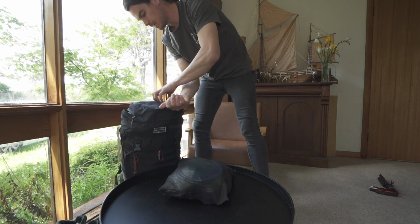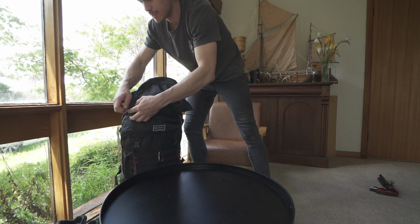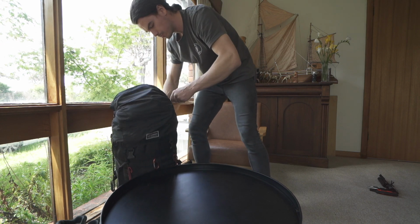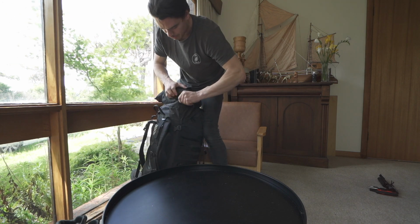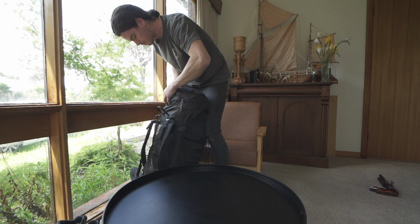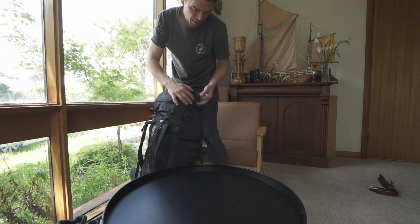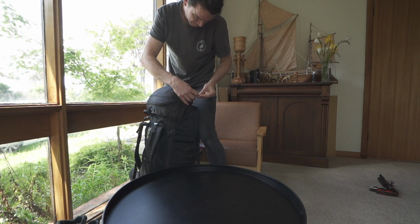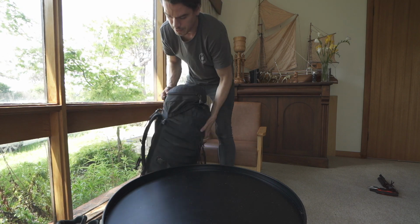So that just goes in here. Now this bag has pretty weak zippers. They're really smooth, and I don't like that. I'd rather they were a little bit more stiff. I have thought about maybe putting a sticker on one end of the zip and letting some of the adhesive stick to it, but for the meantime I just thread one of those through the other, so if one moves, so does the other.